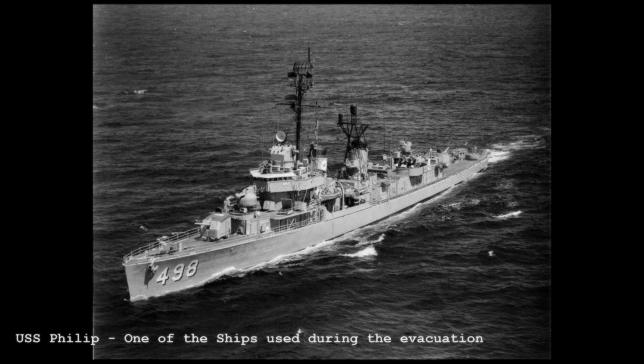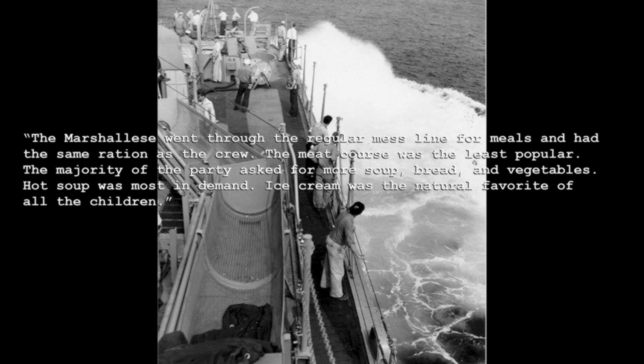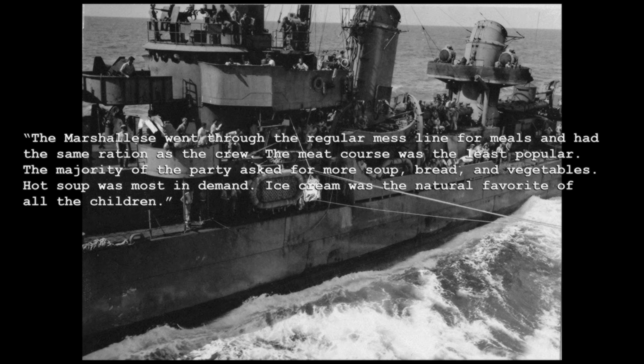The islanders were given the same rations as the soldiers. The Marshallese went through the regular mess line for meals and had the same ration as the crew. The meat course was the least popular. The majority of the party asked for more soup, bread, and vegetables. Hot soup was most in demand. Ice cream was the natural favorite of all the children.